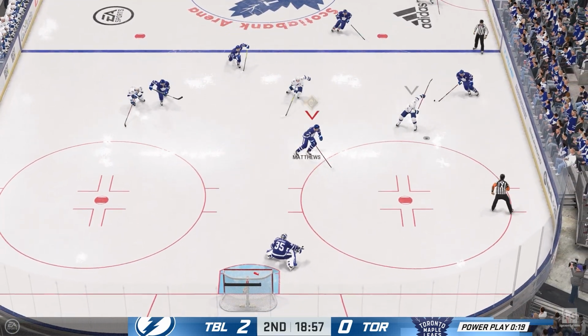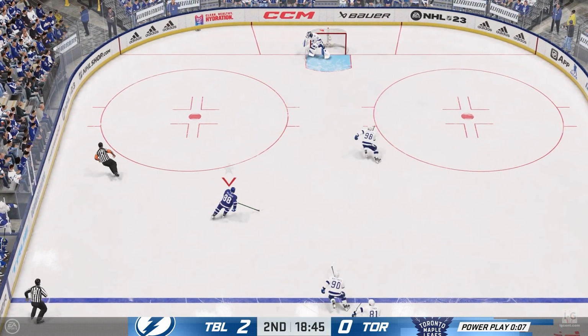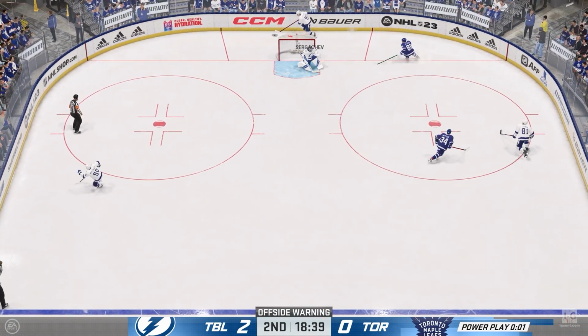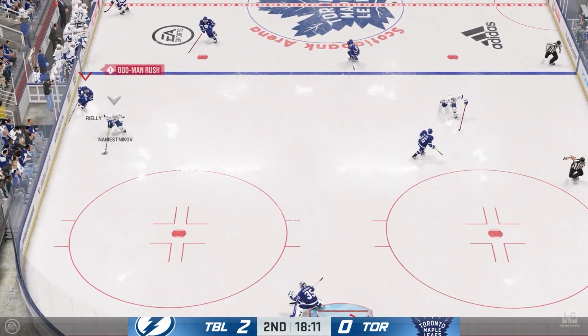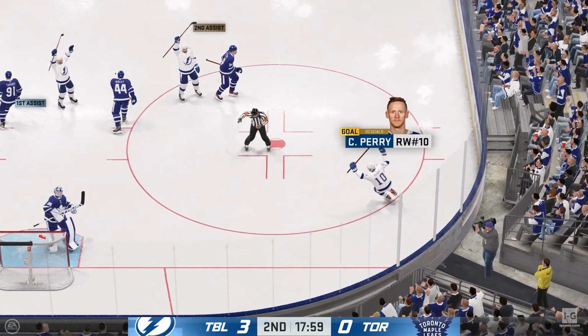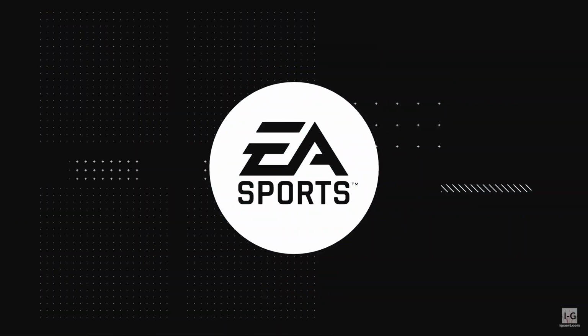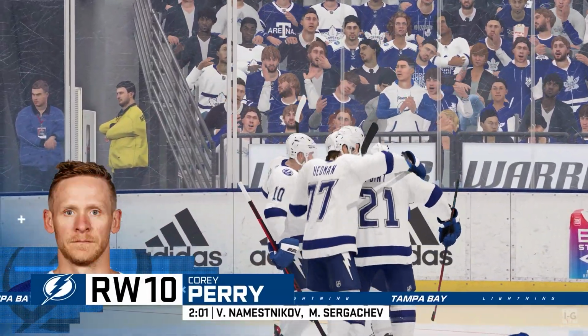Gains the zone through center. There's a shot. Stops him cold. Perry's ready to join the play. The Leafs' power play has expired. Both teams now back at even strength. Immediately, this becomes really... Scores! They are on fire! Yeah, and it's all different sources, too. Score a goal, make a change, get another one. Nothing seems to slow them down.